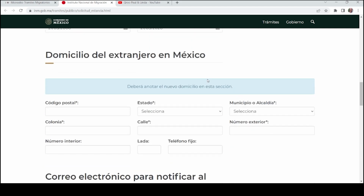And this is the important part because this is where you're going to put your address. The first box is for your zip code, and when you fill that in, you'll notice that the state appears here, and it even filled in the municipality for me. Now the colonia, you may not know your colonia. It's not always super obvious. If you don't know it, you can ask around. Next one is the street that you're on.